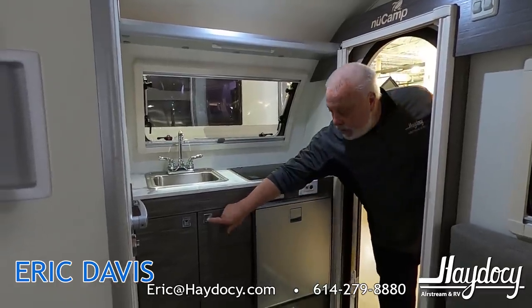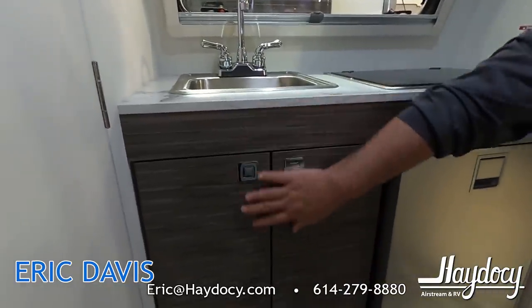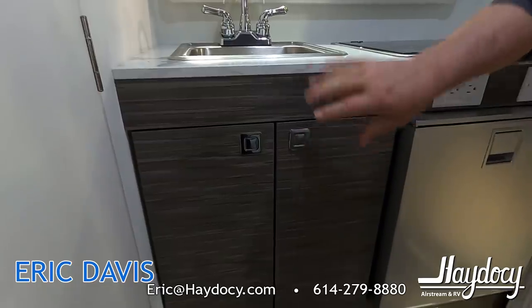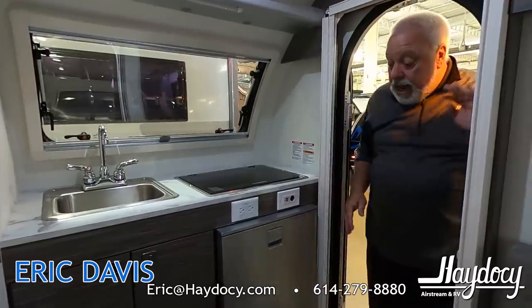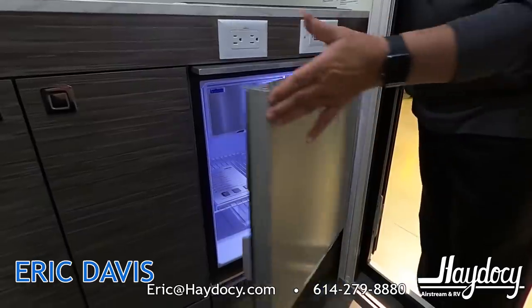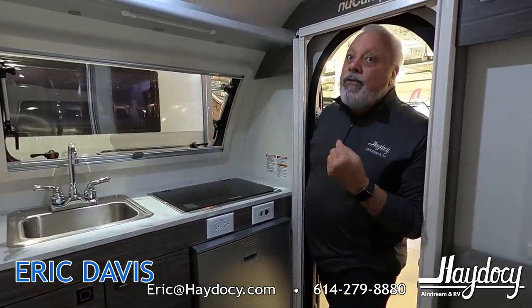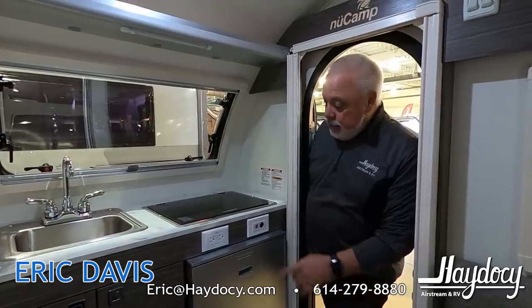On the cabinetry though, look at what they've done with the beautiful hardware. This is all recessed, so now it's a very clean silhouette, but also it just functions beautifully. So I have recessed hardware, not going to catch on anything. Immediately what catches my eye is the new fridge. Now, this is a two-way fridge. This is going to give you the opportunity to have extended off-road, or let's say off-grid experience. Kinder and gentler to that off-grid experience.